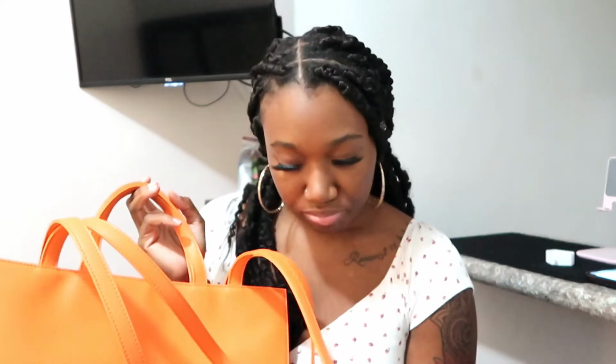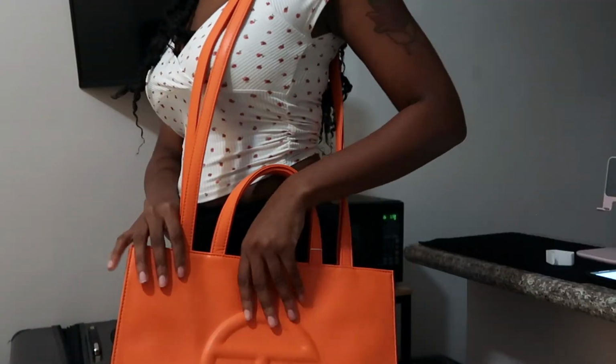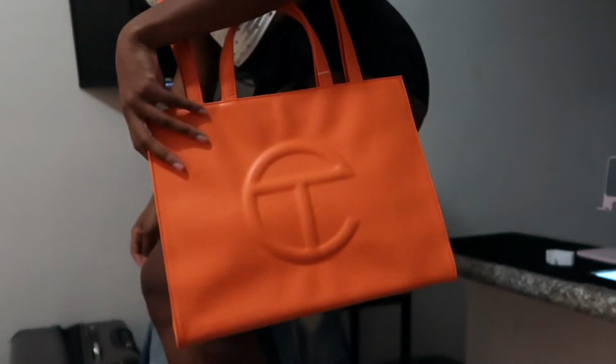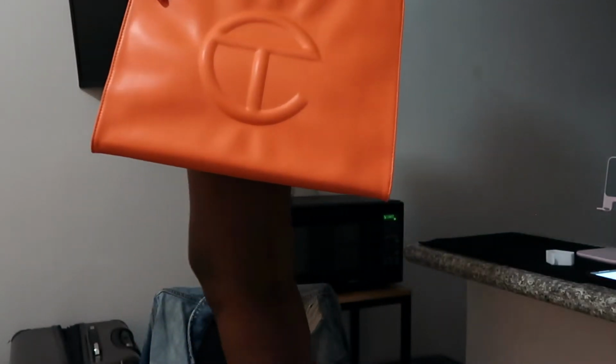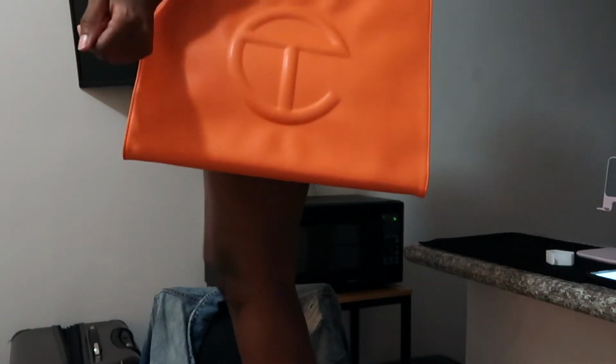I wonder if I can... No, that's uncomfortable. It's too small to do that. I mean, it seems like okay quality. I just don't like the fucking bend in the bag, bro. So it comes down to, girl, I got to stand up. Y'all, it almost comes down to my knees. The bottom of the bag almost comes down to my knees.